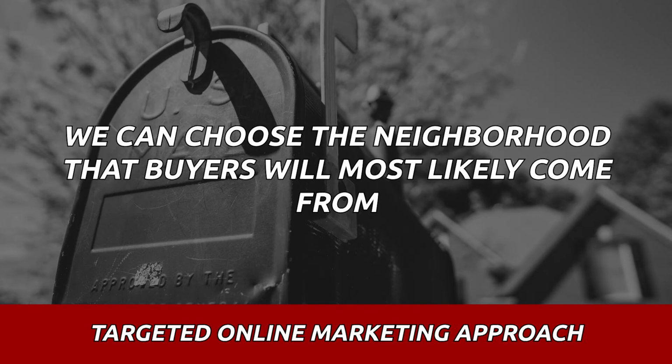So what we can do with EDDM is we can choose the neighborhood that buyers will most likely come from, regardless if it's single family homes, condos, apartments, whatever the case is, even from luxury neighborhoods where maybe they'd be moving down. People that are moving up or moving down in price range, maybe they're in the same school district. We can utilize our data to find who the most opportune buyer is and get directly in front of them in their mailbox with a specific marketing campaign centered around your house. So we choose the best communities to market your home to, and then we do that targeted campaign that can create some very big results for you here.